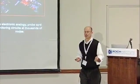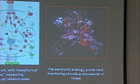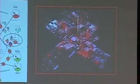Now, the electrical analogy of this, of course, is just a probe card. You take your integrated circuit or your breadboarded circuit, and you plunk it down here in the center of this test probe, of this probe card. It's like a bed of nails tester, and you measure the relevant voltages at a dozen or 2 dozen or maybe even 100 points, and that tells you all you need to know to understand what's going on with your circuit.